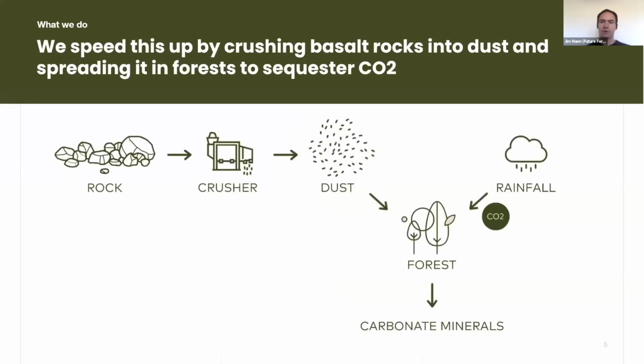What we're doing is we're extracting rock, we're crushing the rock, and that's forming a powder that we can spread on the forest floor. Because we've increased the surface area, that means that the reaction happens quicker. And all we have to do now is wait for rain. And I can assure you on the west coast of Scotland, we don't have to wait very long before we start to get rain.